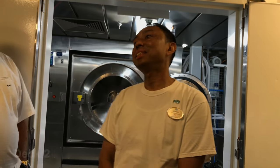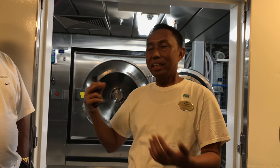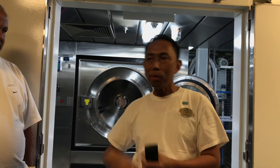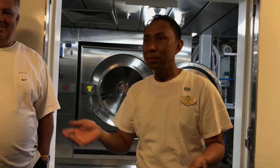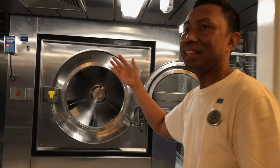Okay, welcome to my laundry. I'm from Indonesia. During the vacation day, all the linen must come to deck 2 and then deck 3. Deck 2 is the dirty area, and deck 3 is the clean area. That's why my laundry and my staff are still busy, because yesterday was embarkation, and all the linen coming in must be washed and pressed. It's good for you to see my staff during the operation. Okay, come here, I will show you everything regarding the laundry.